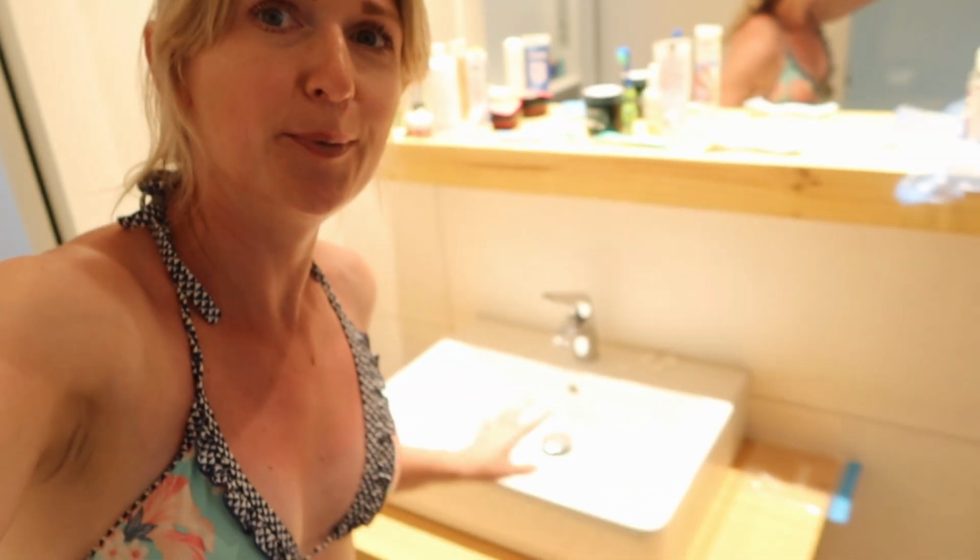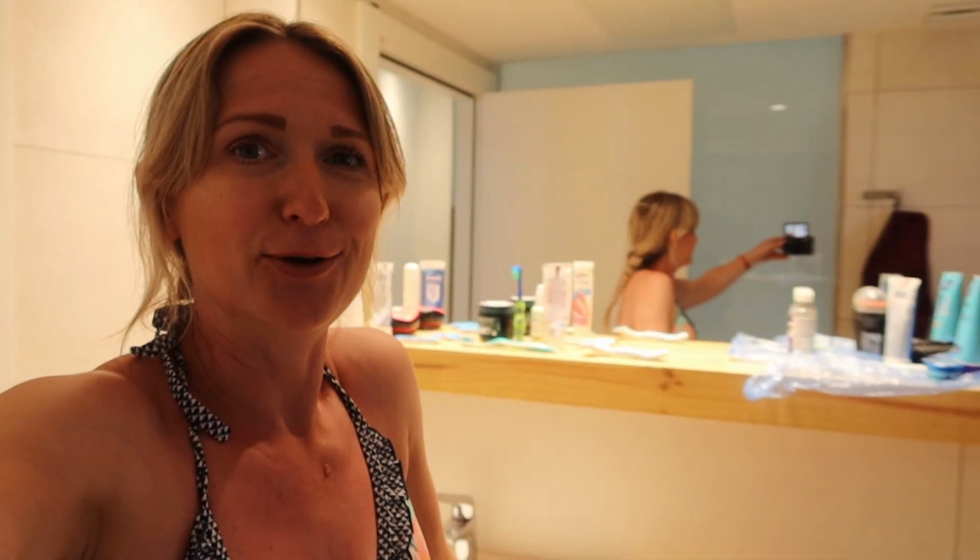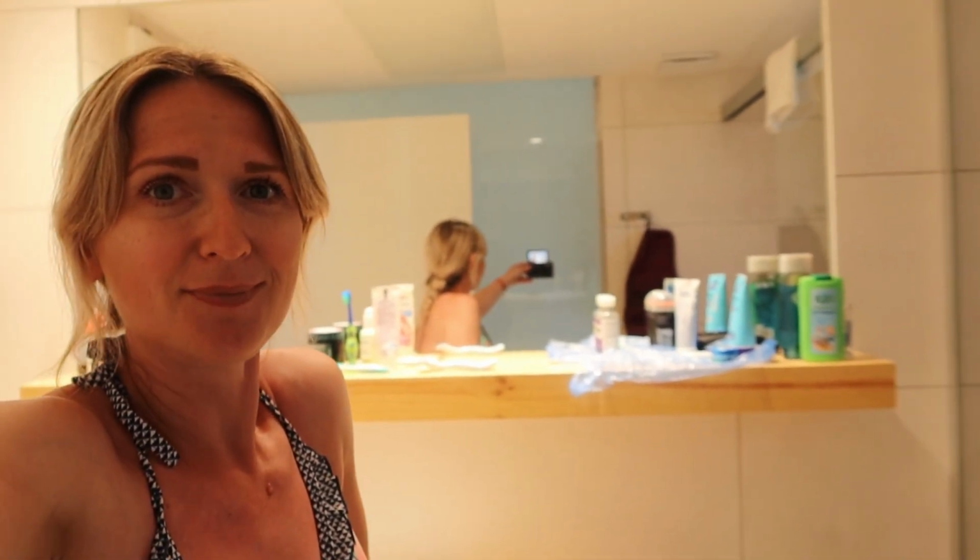Here you've got the usual amenities. Basically, you've got the sink, which does both hot and cold water, and you've got a whole load of space here for your toiletries as well. So I do apologise for all of our clutter around.